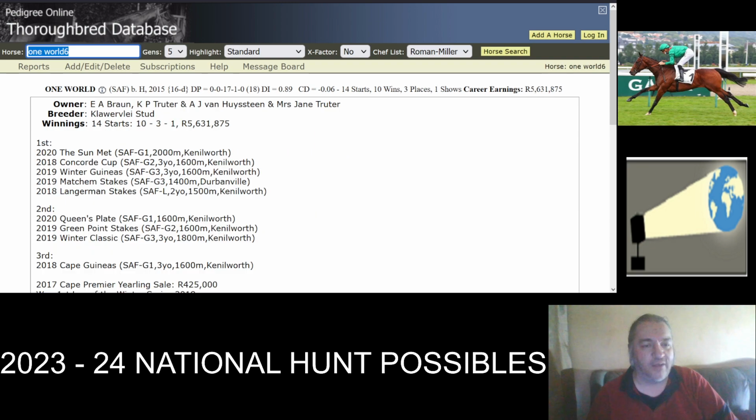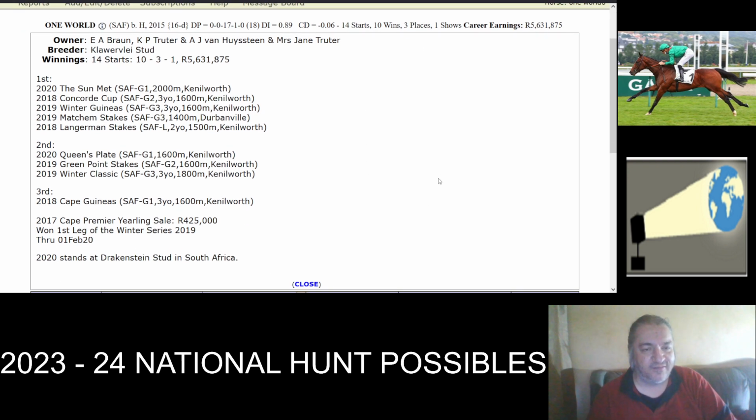Found this one in South Africa. One World, very good horse in South Africa, winner of 10 of 14 starts. A horse, in fact, that was never out of the first 3 in 14 starts, winning 5 million rand. You see there, it definitely won some races. Group 1 winner of the Sun Met. It was a Group 2 winner of the Concorde Cup. It won 2 Group 3 races, the Winter Guineas and the Matchem Stakes. And it won the listed Langerman Stakes. I don't know how big these races are. Classic placing there. It was 3rd in the 2018 Cape Guineas. That seems to be the equivalent of the Derby in South Africa. Won the first leg of the Winter Series of 2019.